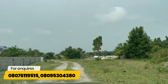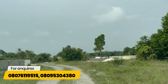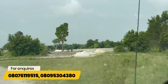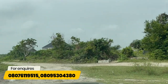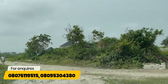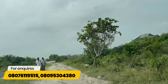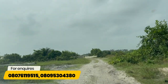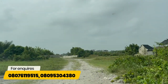Because as a lady, I don't want to come here alone, because it's usually very lonely, bushy, nothing. You can't even see fences there. See another fence work here. Everywhere is just very, very lonely and quiet. So you will always want to come with people that will escort you here, so you don't have issues.